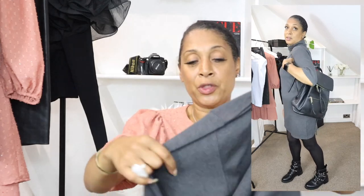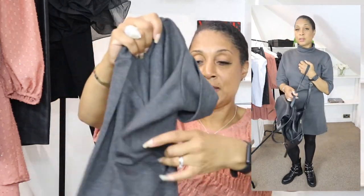Sleeves are 3/4 length. The dress itself was above the knee, but I thought it was quite comfortable. You could wear it with tights, you could wear it without tights. I chose to wear it with tights. Yeah, I styled it with my rucksack and some military style boots. And these boots I had from Primark. I think I got them last year, and they're very comfortable. I think Zara actually did a boot like this last year. I didn't see it in there this year, but you never know, it might be something they bring back this autumn.